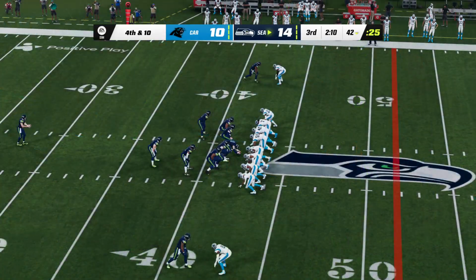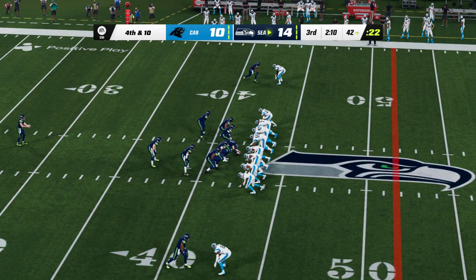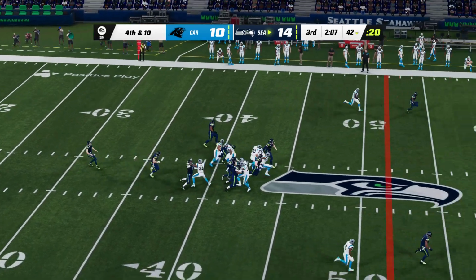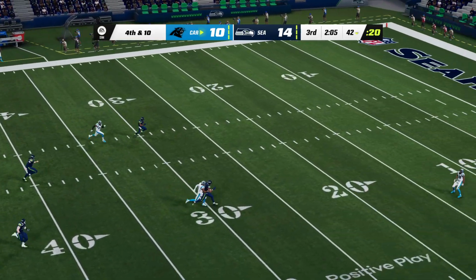Great work to force the three and out. Got the football right back for their offense. They've got to go to the sidelines feeling pretty good about themselves and encouraging their offensive mates to get some points.